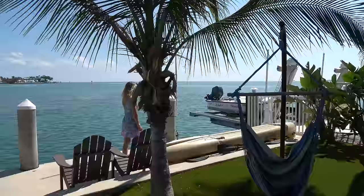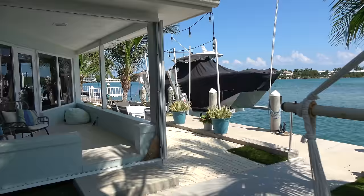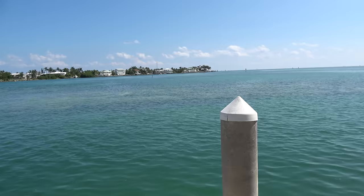We're going to show you a beautiful house here in the Florida Keys and talk a little bit about living oceanfront in the Florida Keys. So I tell you what, if this is not just a beautiful scene out here, this is right out the back door of the house. Got your boat lift right there. They've got their 30-foot WorldCat catamaran sitting there ready to go. And right out the back door is this beautiful turquoise waters of the Florida Keys.